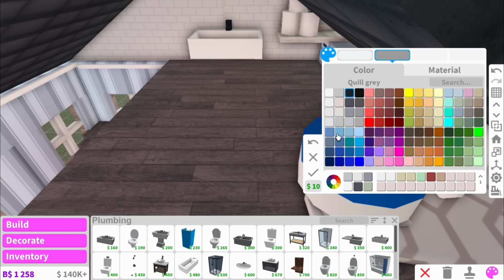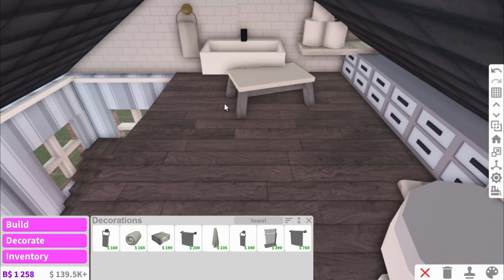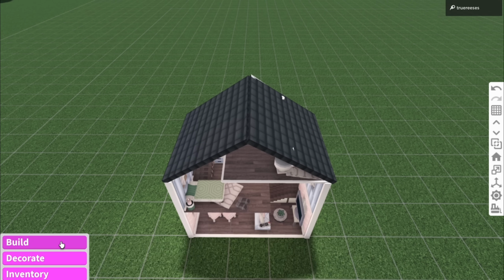Okay, so we'll have the bath there, which is actually a sink. We'll add a little hand towel, which is actually meant to be a full body towel next to it. A couple of carpets in there. And that, guys, I think is the whole interior done. However, there's a few extra things I want to add.